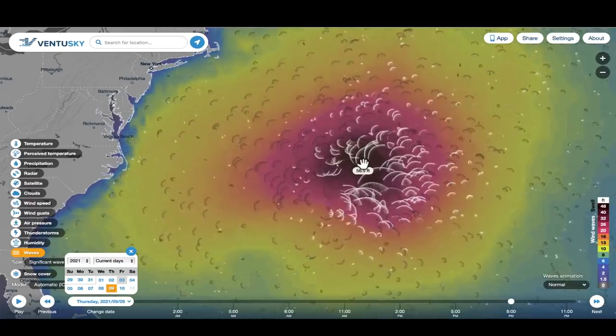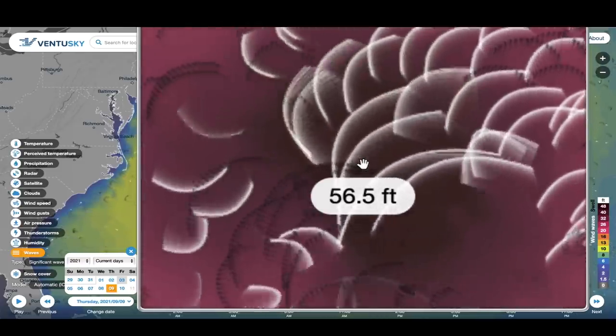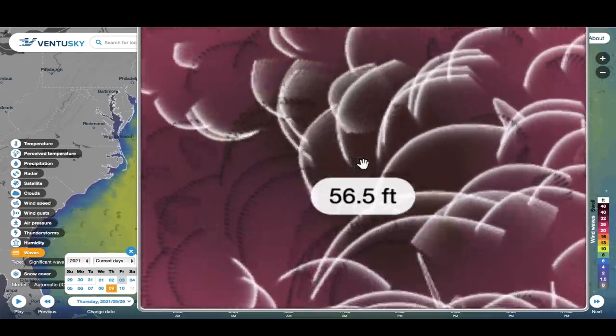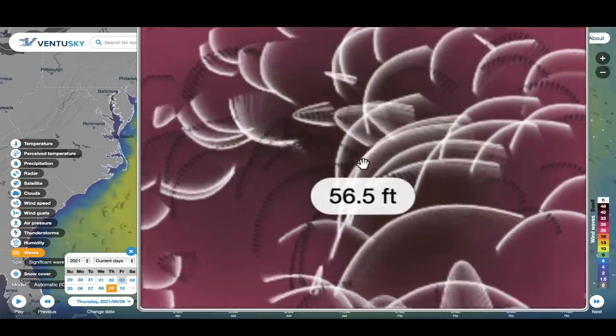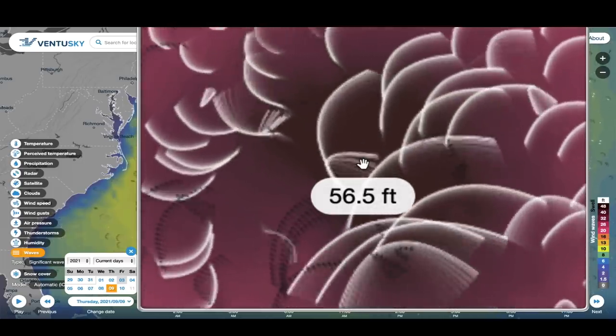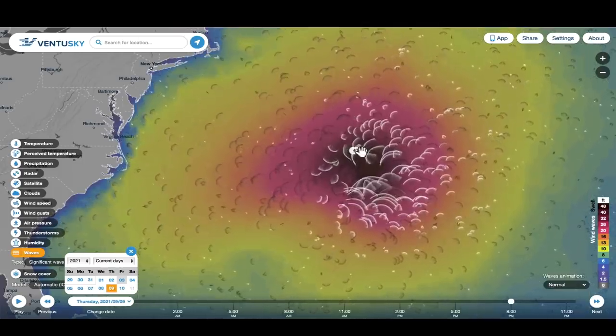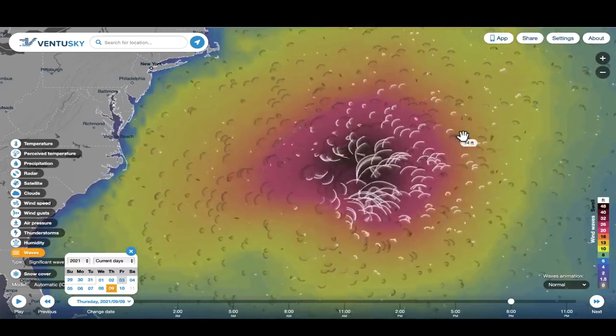I mean, those are like rogue waves that you hear about that go over these ships, and these could capsize smaller boats. I don't know how these bigger boats would handle 56-foot waves, but I don't think they'd like them too much. I know a smaller boat, there's no way a smaller boat can handle a 56-foot wave, and this is supposed to go on for hours as this thing moves north through the Atlantic Ocean.